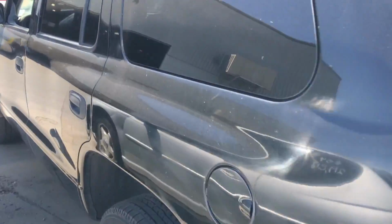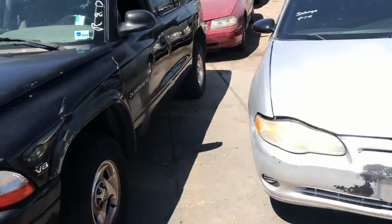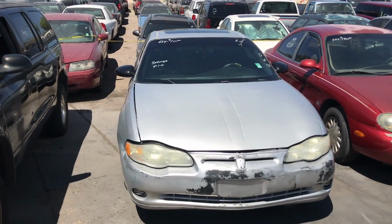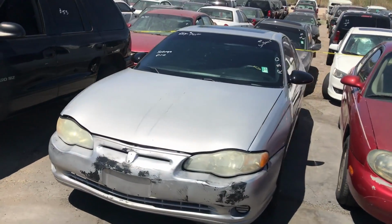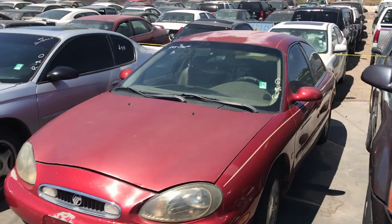219,000 on the Monte Carlo. This Durango doesn't have too much body damage right there, so I'm sure it'll go cheap. This Monte Carlo is salvage. Yeah, I try to stay away from those. I've been there too many times.